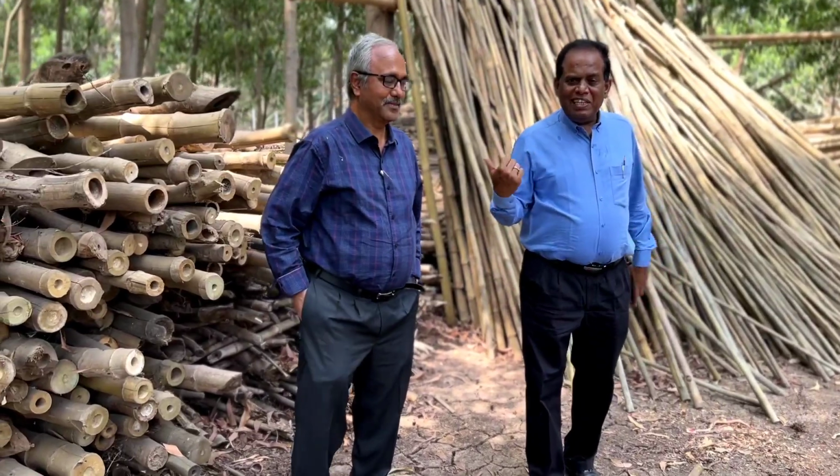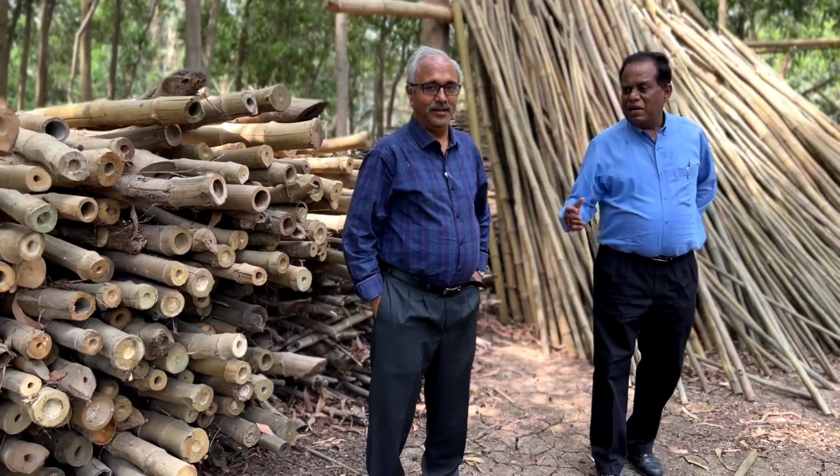I have with me the Dean of the Institute, Dr. Sri Vasudeva sir. Sir, please tell about how you are working on bamboo. This bamboo setup at Navsari Agriculture University is being developed under the College of Forestry, under forest product utilization. In silviculture and agroforestry, we are evaluating different bamboo species. There are around 38 species available in the farm, and we are having different trials and nurseries.